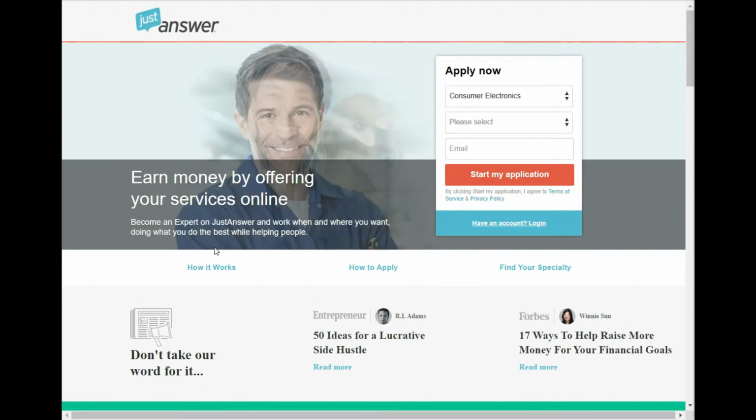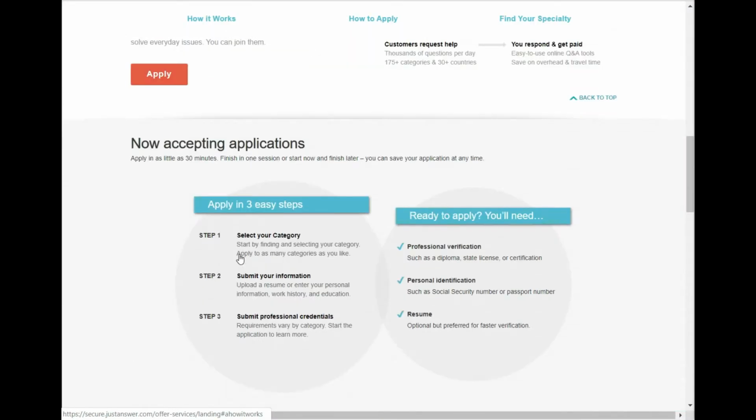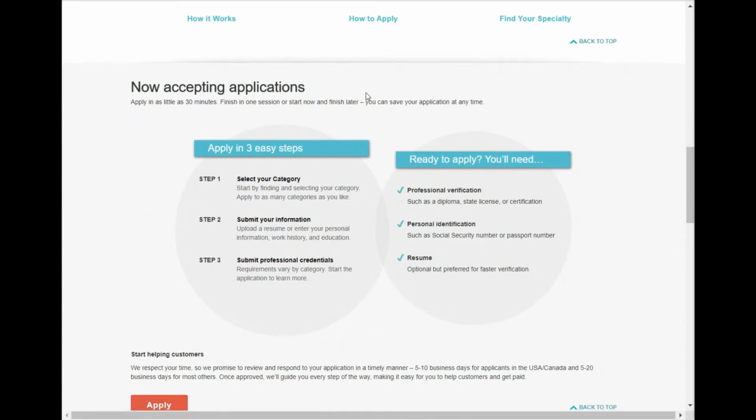So what you have to do guys is to apply to this website, and the application process is like you're seeing here. If you want to apply, that will take you at least 30 minutes, and you can finish it in one session or start and finish it later. So to apply, those are the 3 steps that you want to know. The first step guys is to select your category, which is the type or the specialty. Okay, so you select your specialty. You start by finding and selecting your category. Apply to as many categories as you like. That means you don't have to apply to one of them. If you have a set of skills, you can apply to a lot of them.